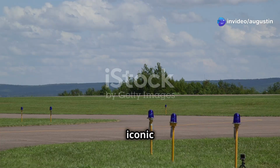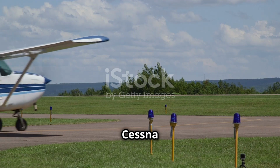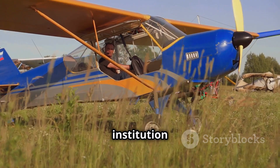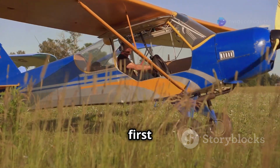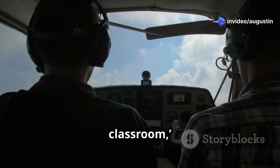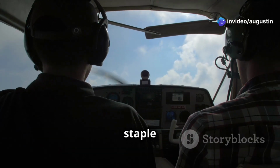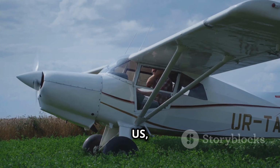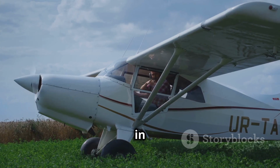Our first and most iconic training airplane is the Cessna 172 Skyhawk. This thing is practically an institution, like the flying equivalent of your first bicycle, known as the flying classroom. This aircraft has been a staple in flight schools for decades. If you learned to fly in the US, chances are you spent some quality time in one of these.